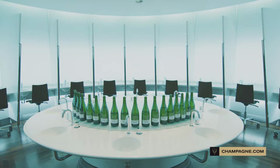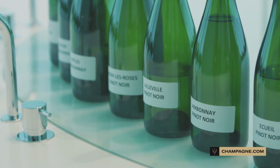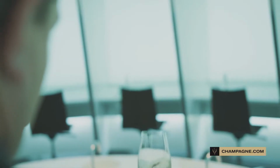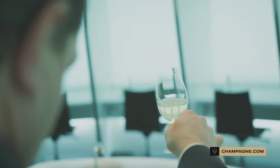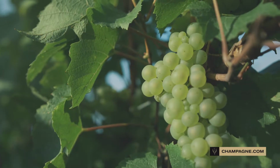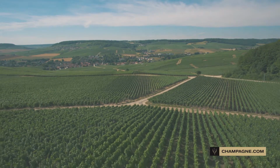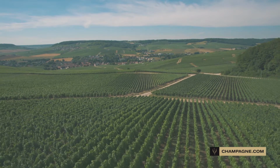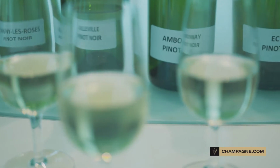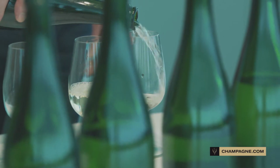Today, blending takes place just before bottling and is based on the principle of the diversity of wines available. There are 3 main grape varieties, 2 of them black-skinned, Pinot Noir and Meunier, and 1 white-skinned, Chardonnay. The grapes are sourced from 319 villages or crus and 280,000 vineyard plots, each with its own distinct characteristics. This ensures that winemakers have a wide palette of options to choose from.